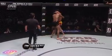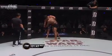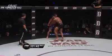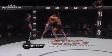Amir Khan defending the takedown attempt, and once again, Khan turns Pang against the fence. Good defense there by Khan. I thought Pang was going to get that high crotch and transition into the single. Good cage control awareness by Khan. Wrist control there from Khan.